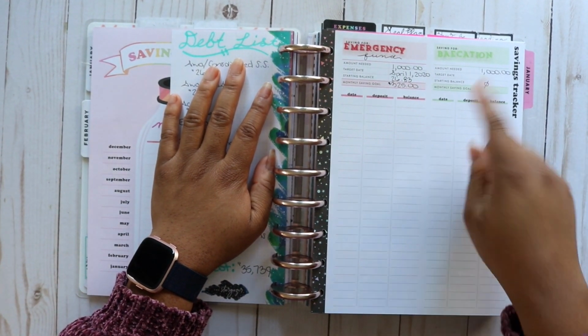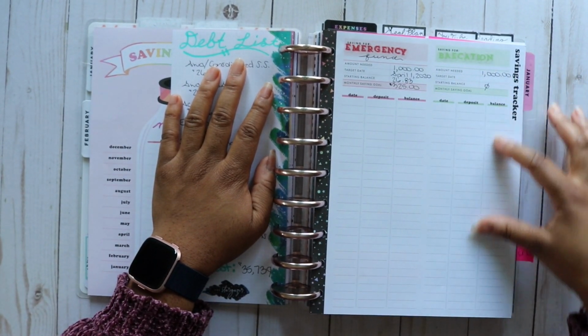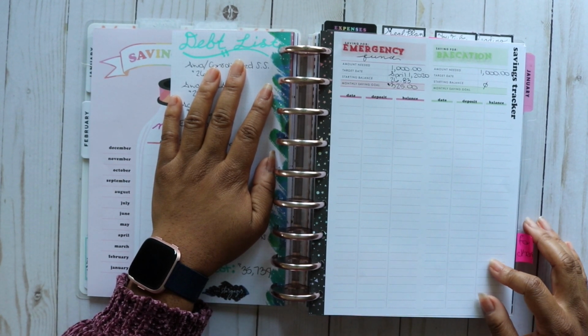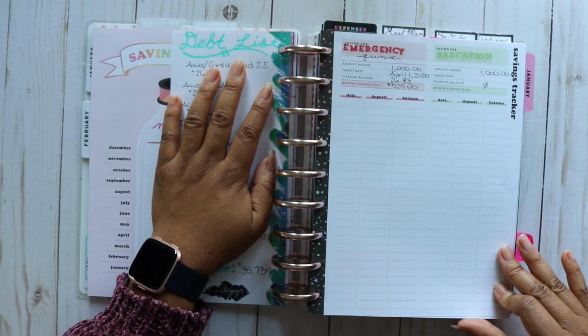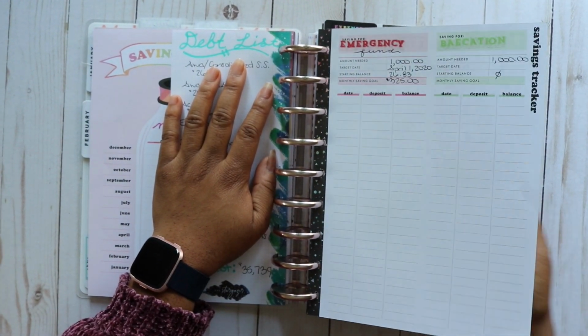The second item I want to save for is a vacation. I want to save at least $1,000, because even with saving at least $1,000, that would give me more than enough for my half of whatever trip we go on.